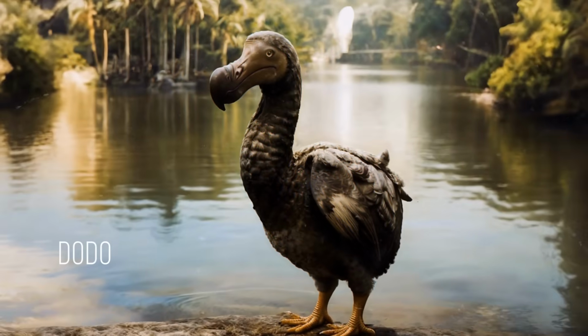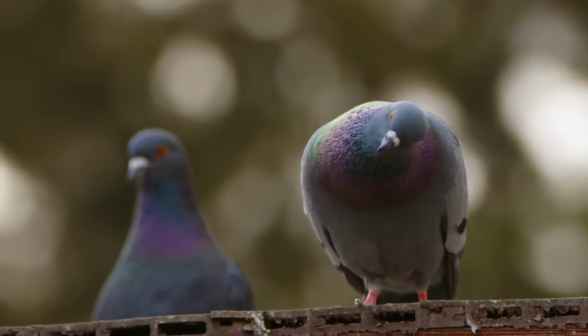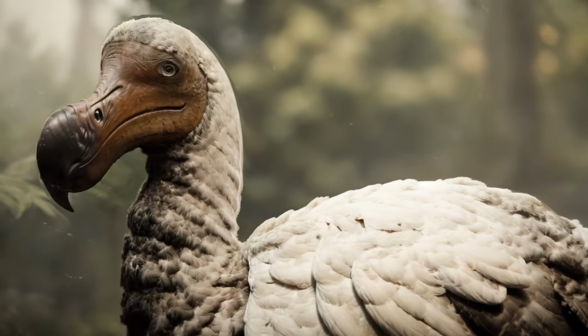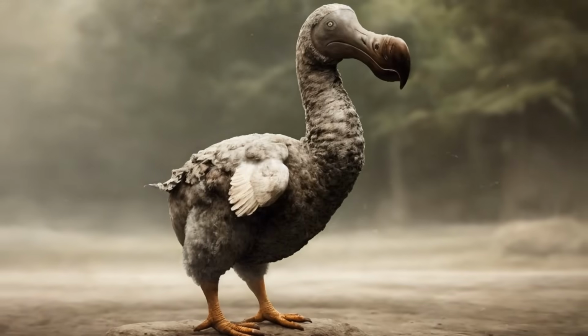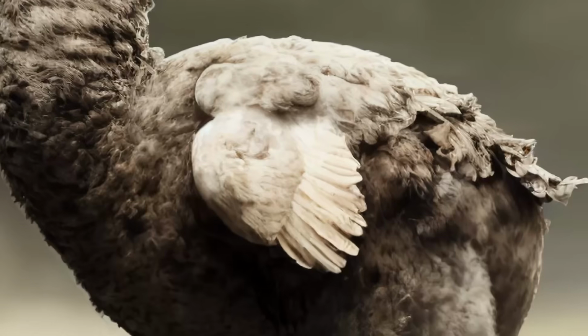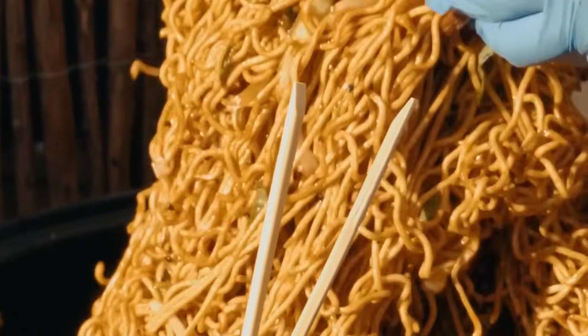Now, dodos were these amazing birds we also used to share the planet with. They're like distant cousins to Asian pigeons. To give you some perspective, imagine a chunky bird weighing about 50 pounds. Similar to chickens, turkeys, and ostriches, dodos were also the types of birds that couldn't fly. Their wings were small, and they had the muscle strength of, well, a wet noodle.